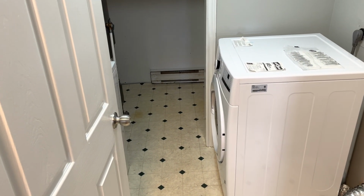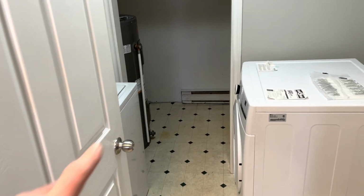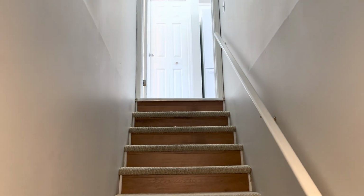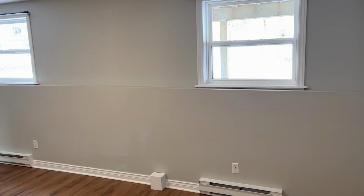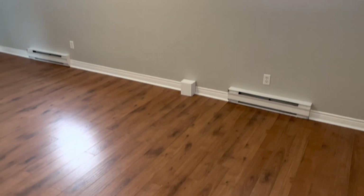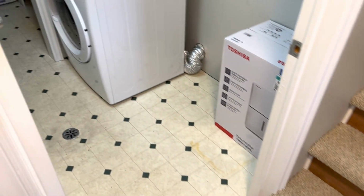So there's your washer, your dryer, and you also have a utility sink, and your hot water tank is in a little storage area there. There's the staircase that we just came down, and this opens up into the rec room. So those are the 2 windows that I pointed to when we were outside. So those are under the deck, so lots of natural light, and I'm now on a solid surface floor down here as well. So we'll go into the utility room.